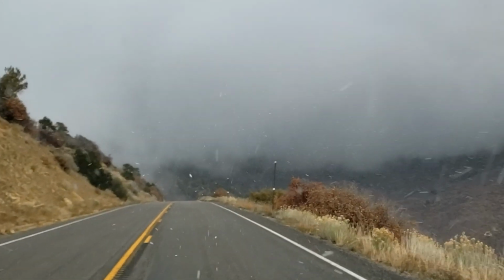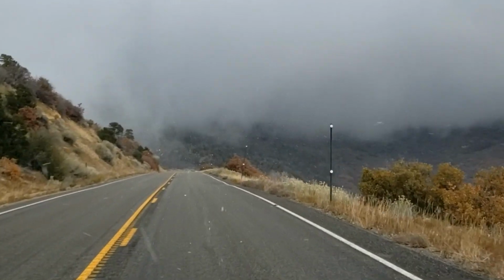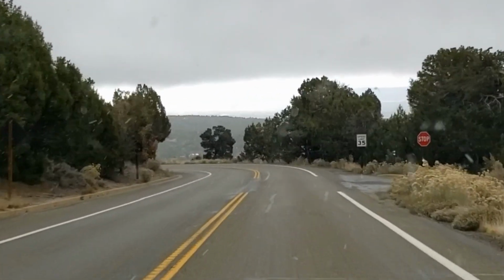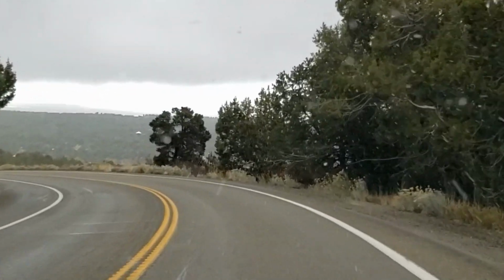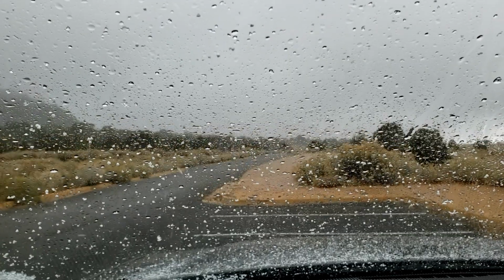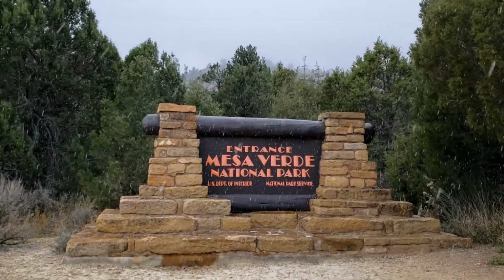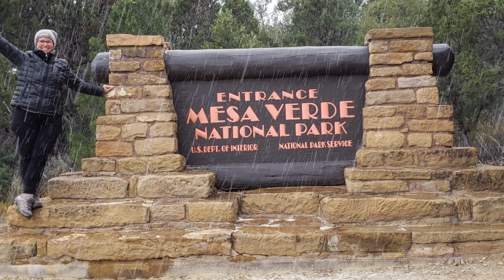And as I finally descended out of the park, the weather took a very dark turn. I took my time and drove very slowly and very safely down the mountain. Back to the sign for one last picture in the snow.